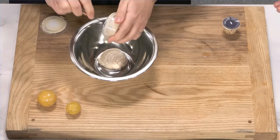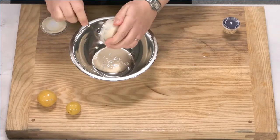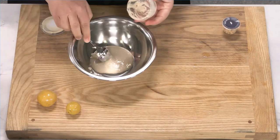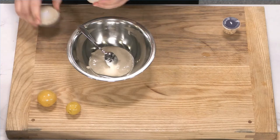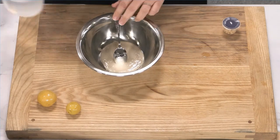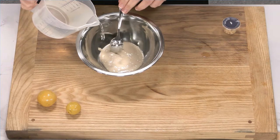In we go. We've done the prep for you, but what I like to do is just make sure that it's at the right consistency by thinning it down just a tiny bit. Now, it's pretty spot on, to be fair, but just a teeny bit. So it's that little bit of lukewarm water, yeah.